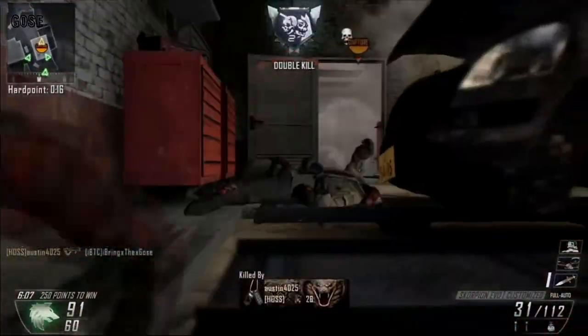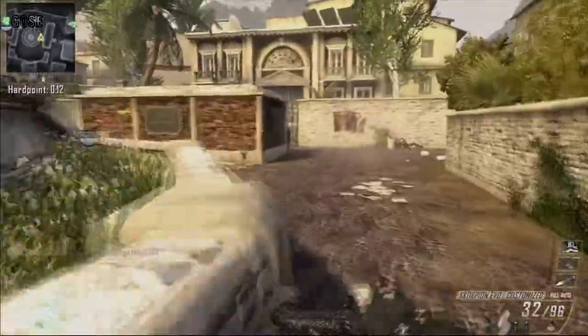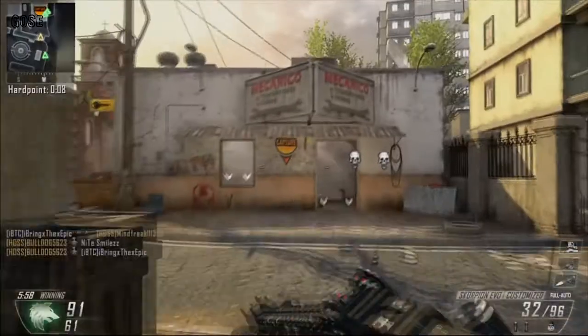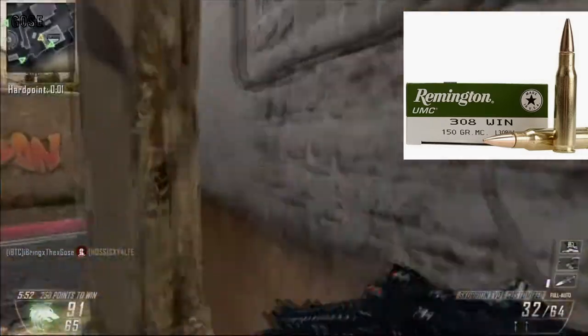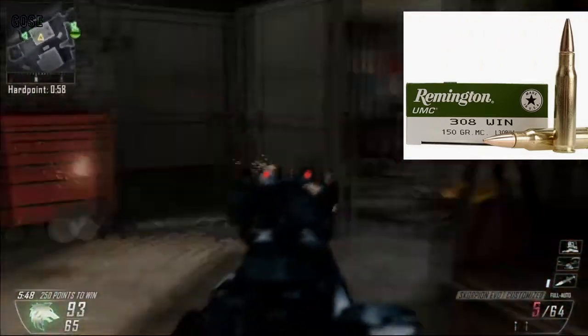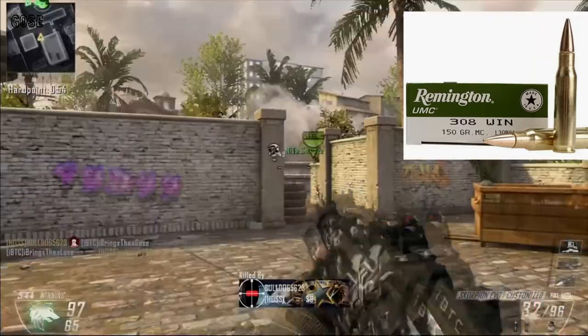It's an effective round, but anyway, next round would be the 308. 308 is another 30 caliber round. It's bigger than the 5.56, and it's also bigger than 7.62. Not in size, but it's got a bigger case.